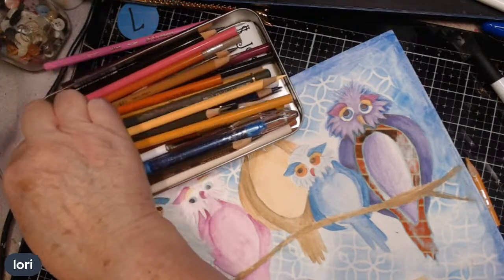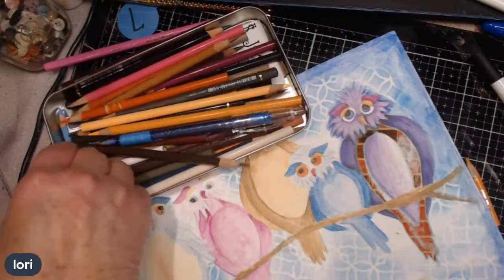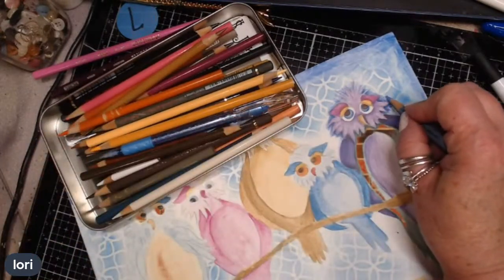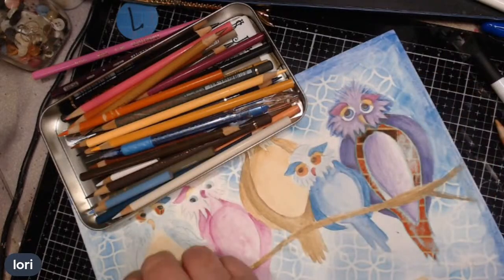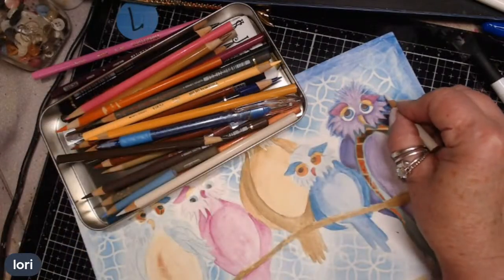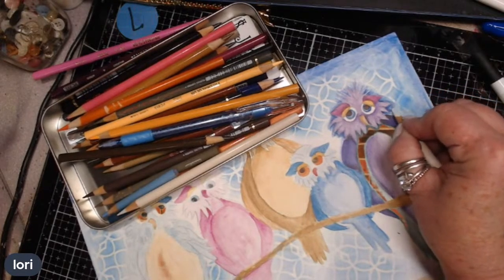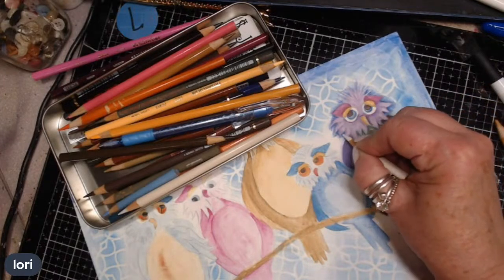See, and then I have all different colors. But see, I can come over with a lighter blue and start working that out. And I can also use my white pencil. Did I throw it back in here already? See, and I can just work that out.